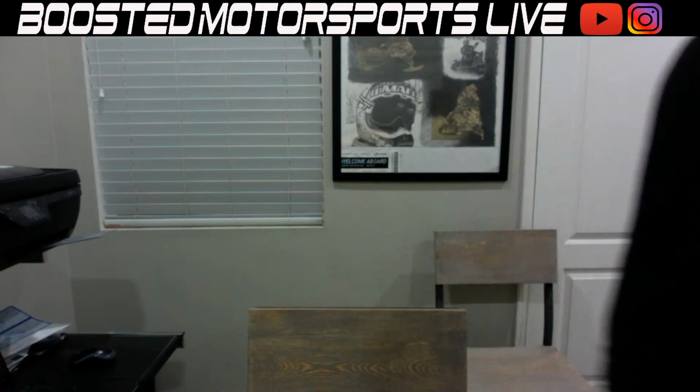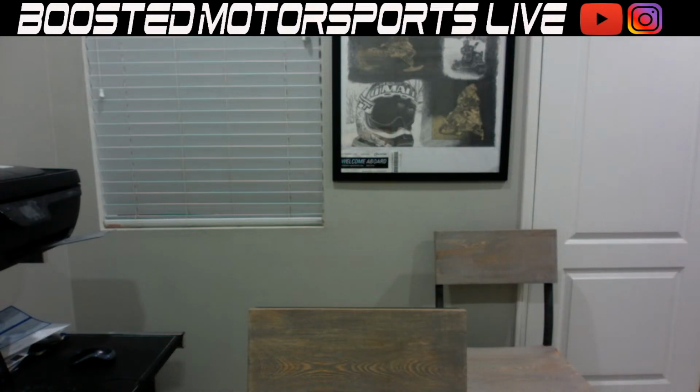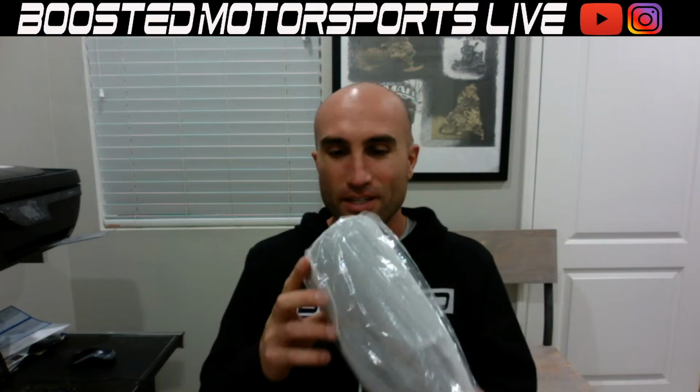Other thing too, since we're talking about different stuff, if you guys watched that one video, our buddy Steve over at Holley, he sent us new Flowmaster exhaust tips. So if you guys saw the damaged tips, thanks again, Steve. He sent us perfectly good new tips. These are the 4-inch tips, I believe. These are going to look badass on that thing.